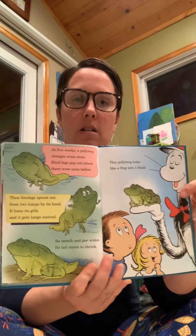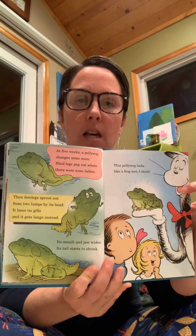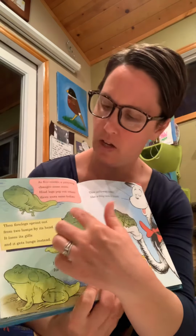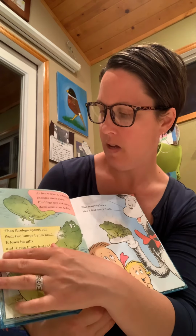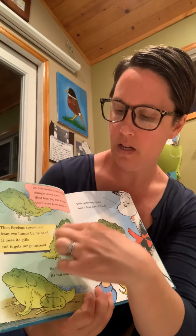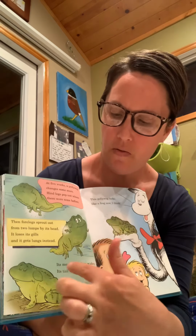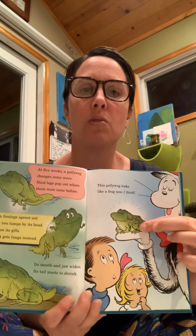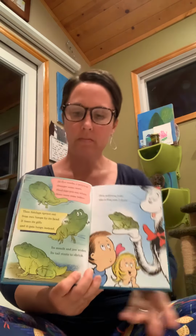So here we're starting to talk about the life cycle of a frog. So we had on the other page the clump of eggs, and then the tadpole grew in the egg and hatched. Here we have the tadpole just starting to get its back legs, just starting to get its front legs, and its lungs, because a tadpole, of course, as we know, is like a fish. It lives underwater, but frogs can live on land and water because they have lungs like us. They breathe air.